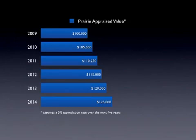Here's how it breaks out prior to being greened. They bought it for $50,000. With the work that was going to be done to it, it was going to be worth $100,000 at the end of 2009, and by 2014 to be worth $126,000. That's assuming a very conservative 5% appreciation rate.